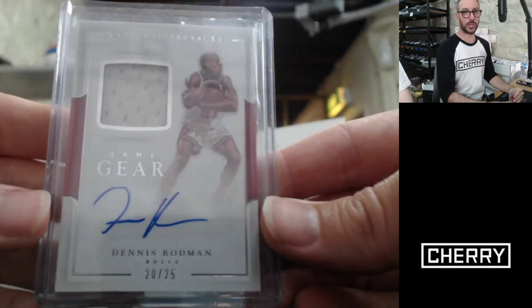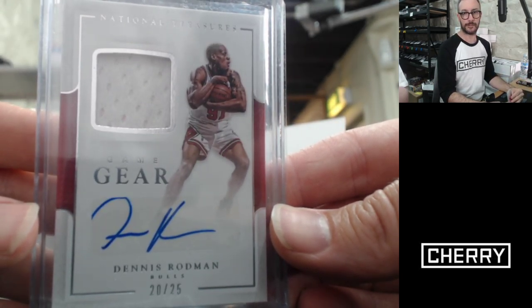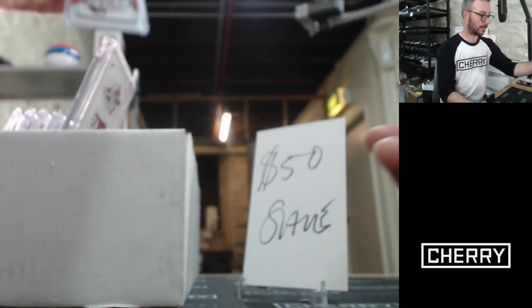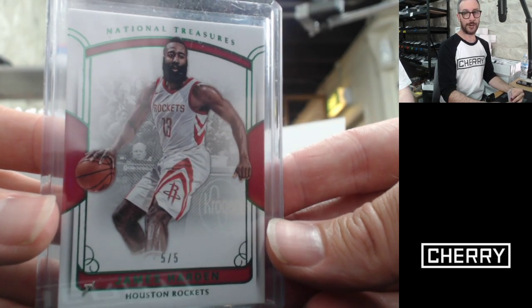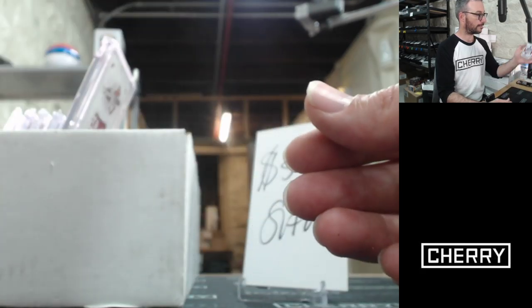National Treasures, Jersey Auto, Dennis Rodman to 25. Is he going to be the MVP? James Harden, NT, 5 of 5. That'll sell. Boom, boom. The beard.